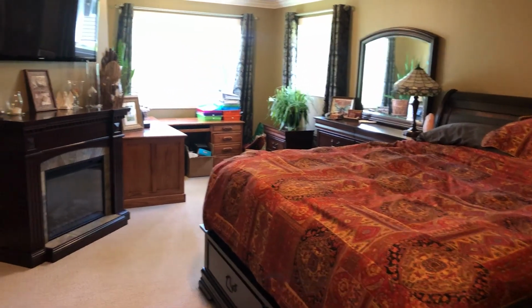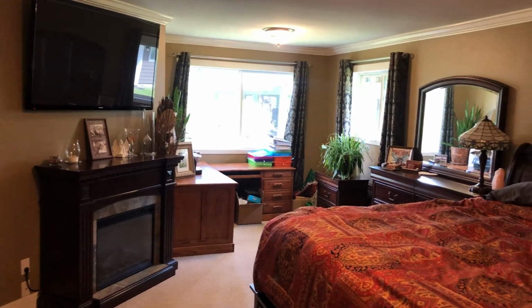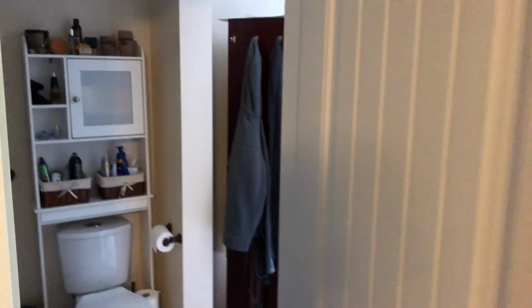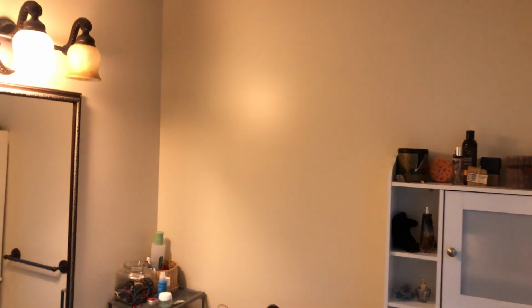And then here's the master. So that's an electric fireplace. They've got the office off into the corner, so it's a unique shape. There's a closet here. But then when I walk through, you see this is the ensuite. So there's a 2-piece ensuite, and this is kind of a neat addition that they did. All right, turn the lights on for you guys.